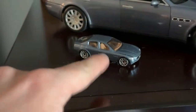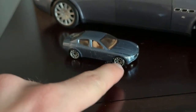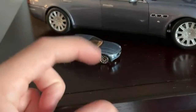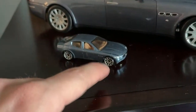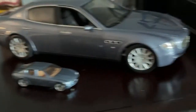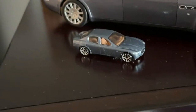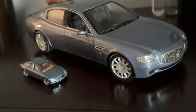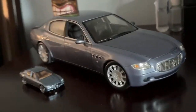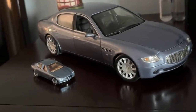I've had this thing for years and years. At one point, I actually redid the wheels with a silver Sharpie, but that was before I got those chrome markers. So I think what I'm going to do is redo these again in chrome. But now that I'm looking at it, these wheels are not chrome on the 1/18 version. So now these kind of match well with these. So I'll probably just leave this alone for right now. I don't know. But yeah, this is a unique model. No one else did, there's some dust on it, a 1/18 first gen Quattroporte except for Hot Wheels.